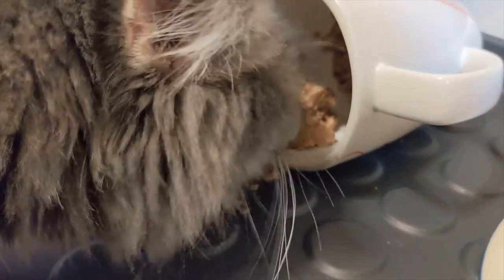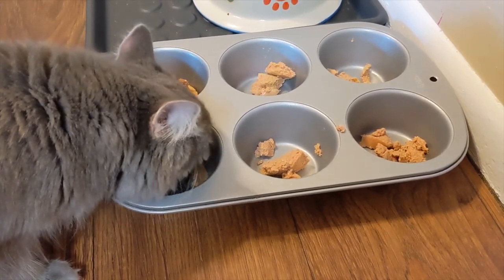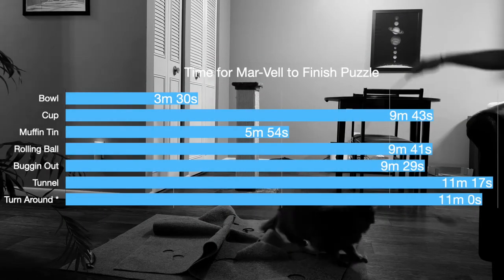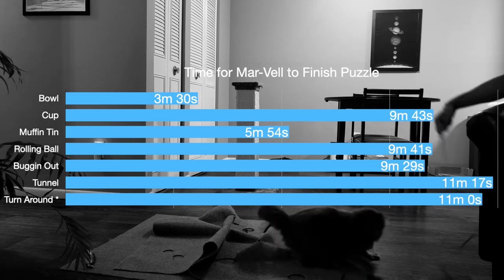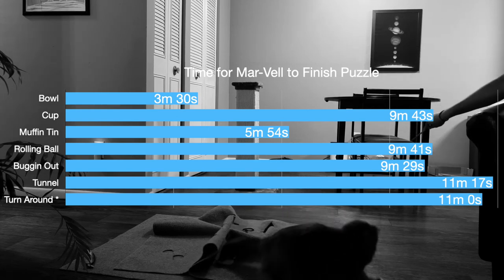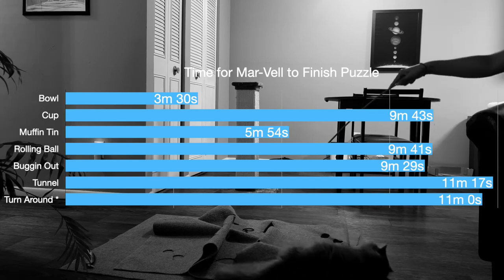As I said before, you can use the cup and the muffin tins for wet food. It goes better with the muffin tin since she can eat from it directly. As you might predict, Mar-Vell takes longer to complete the puzzles when they're more complicated and more expensive. Each of these have their pros and cons, as we discussed, so based on your cat's personality, you can decide which might be right for them. The times will also change as the cat gets more proficient with the puzzle.